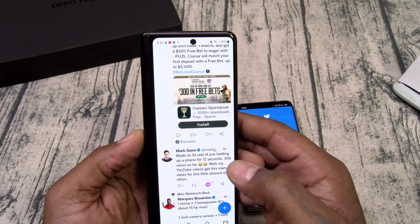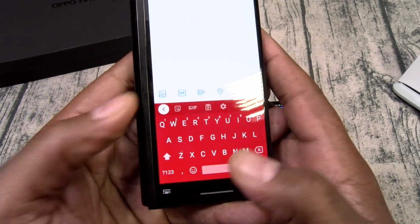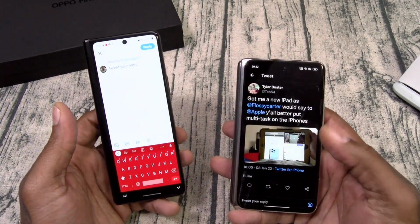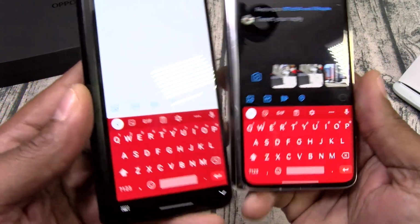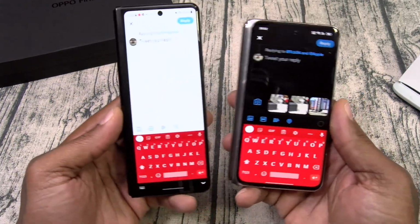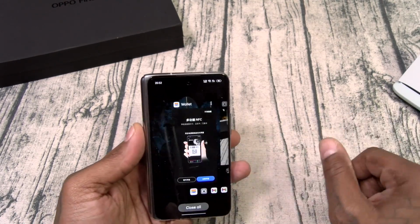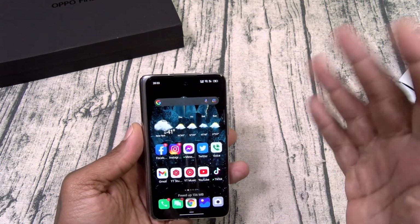Look at this. Now let's say I want to reply to something. Watch the keyboard. Look at the difference in keyboards. Now, it might not seem that drastic, but it is. It's a big deal. Anyway, let's exit out of that. You've got all your multi-use windows. Let's close them up real quick, just like that.